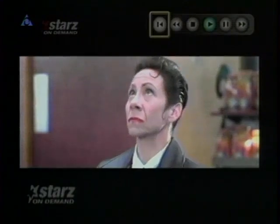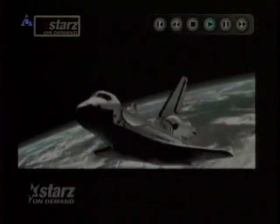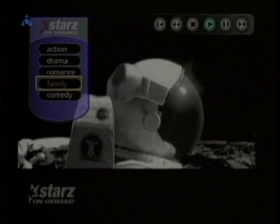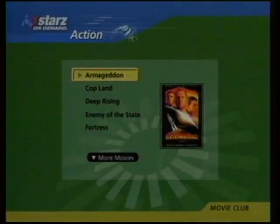Now, what Starz Encore brings to the table is a full library of movies. So if I didn't want to watch in particular a comedy movie, here with Austin Powers, I can go off and look at some other concepts and other venues. So here I've rewound to the beginning, but if I wanted to go off and look at the other categories of movies that Starz Encore offers, I can just pop that down, and again, that same interface using my remote control, and let's go off and click on Action to see what action movies we have available.